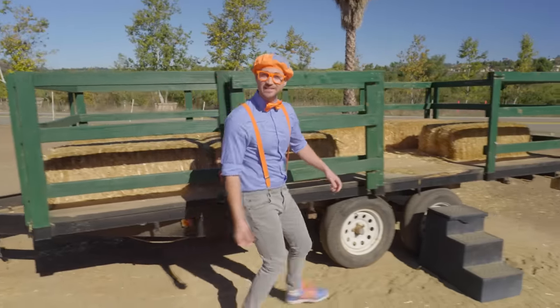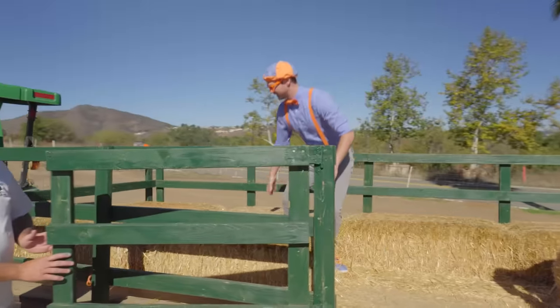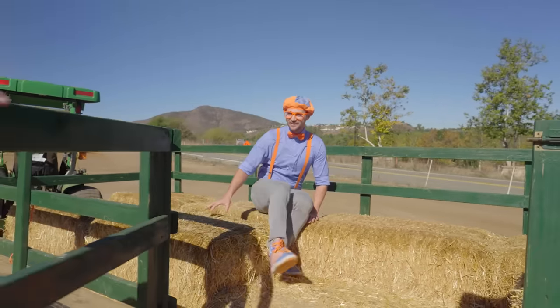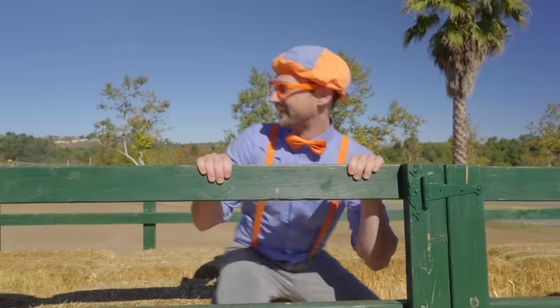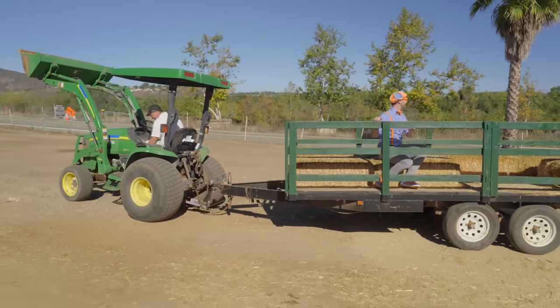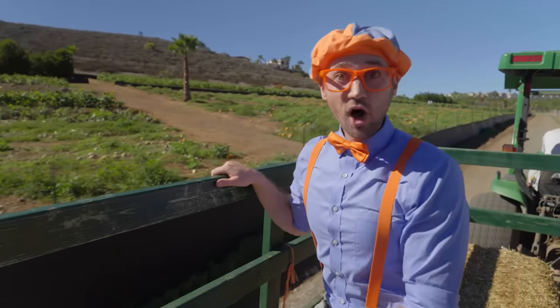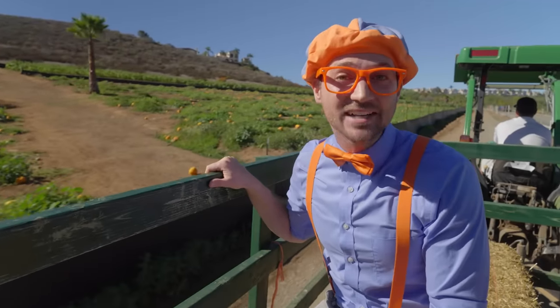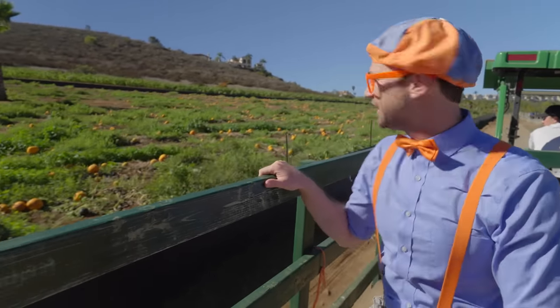All right, let's take the stairs and take a seat. Okay, I'm ready. This is gonna be so much fun. So excited to see what we find. You ready to go? Yep. Look, a pumpkin patch. Wow, that is so cool. Look at all those pumpkins that are growing.